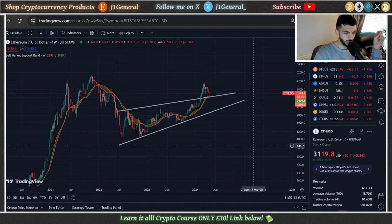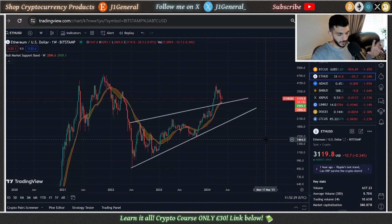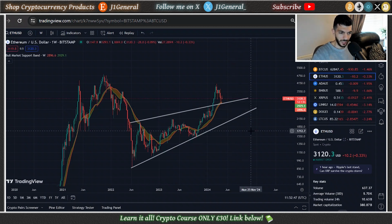So if Bitcoin drops 10%, and going in with the theory that the Bitcoin dominance will essentially continue to rise until looser monetary conditions arrive, if Bitcoin drops 10%, Ethereum is more than likely going to drop more than that. If Ethereum drops 15% or so, that puts it well below its bull market support band. And if Bitcoin falls below its bull market support band, you know that altcoins perform terribly.